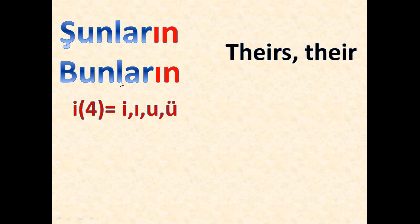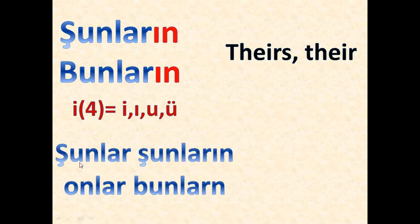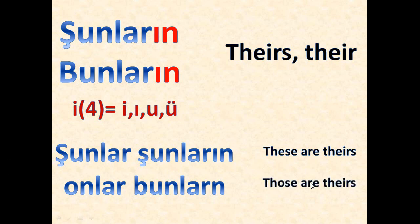Şunların, bunların means theirs or their. So, we have şunlar, şunların, onlar, bunların. So, şunlar, şunların means these are theirs. Onlar, bunların means those are theirs. Okay.